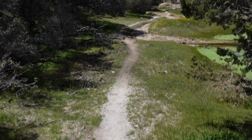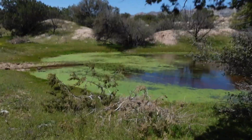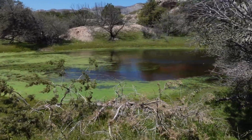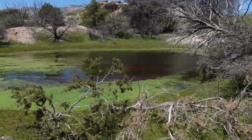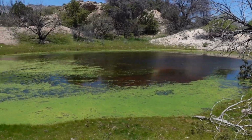And this is right where that little pond water source was at. A little scummy. Kind of clear enough out in the middle though. I'll keep pushing on to find the stream later.